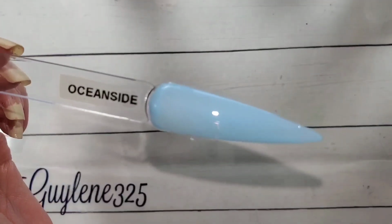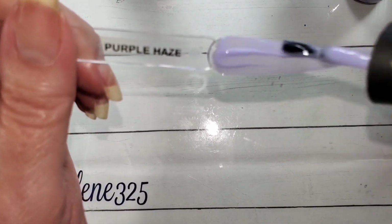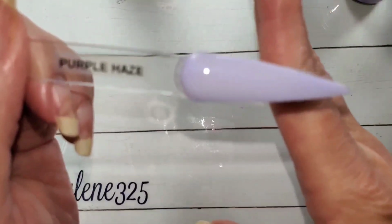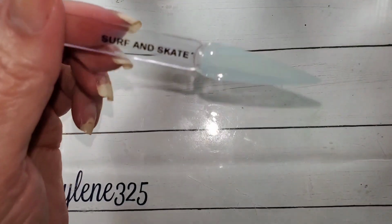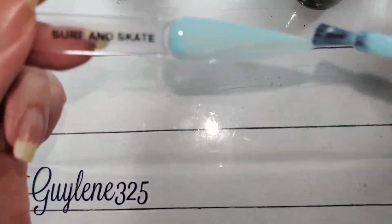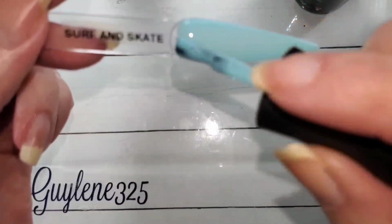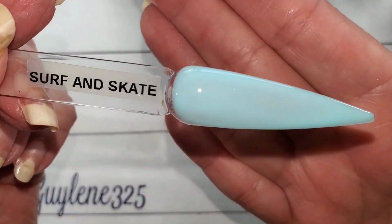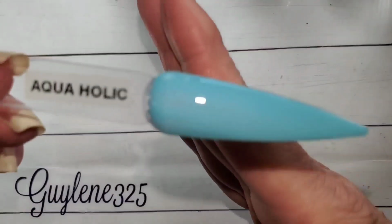There are 2 coats of Oceanside, and see, it looked more blue. And Purple Haze. Just barely. You'll see here when I get done swatching all of them and top coating them what they look like. And Surf and Skate. I love this. It's so pretty. Of course, they are all vegan, cruelty-free, 21 free, HEMA-free, and palm oil-free. Another thing I just love about Madam Glam. I did do a full 60-second cure on these, but they didn't really need 60.